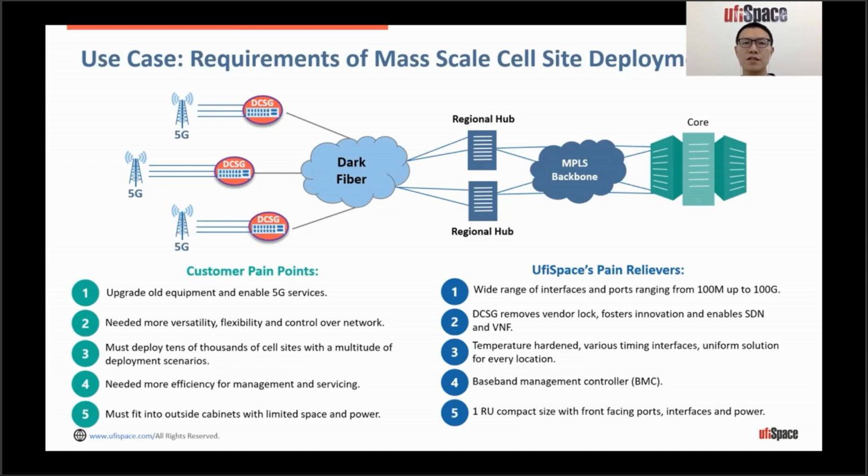In some places, it was a huge cost because they had to dispatch helicopters in order to reach it. So they needed a cell site gateway that was not only easy to install, but reliable enough to reduce service visits. And in the case there were problems, they could diagnose or reboot remotely.